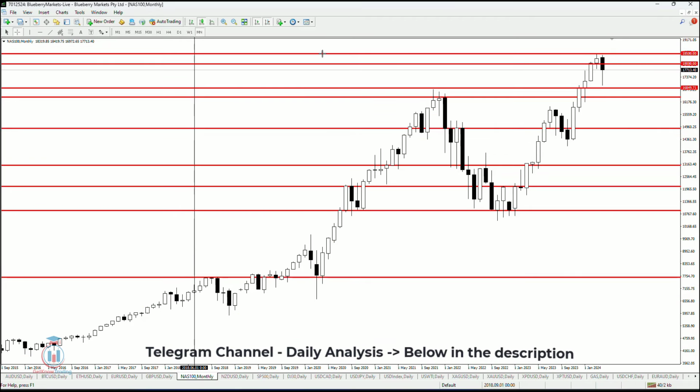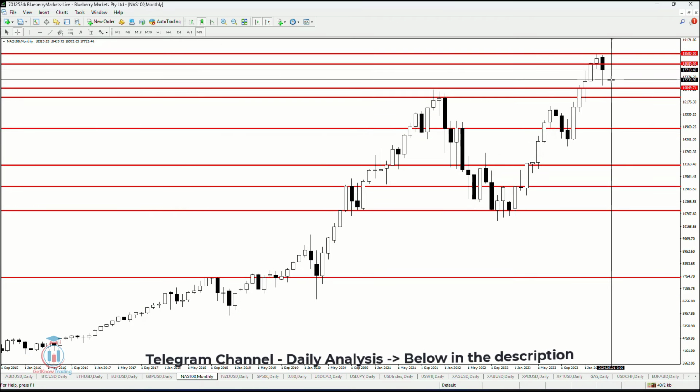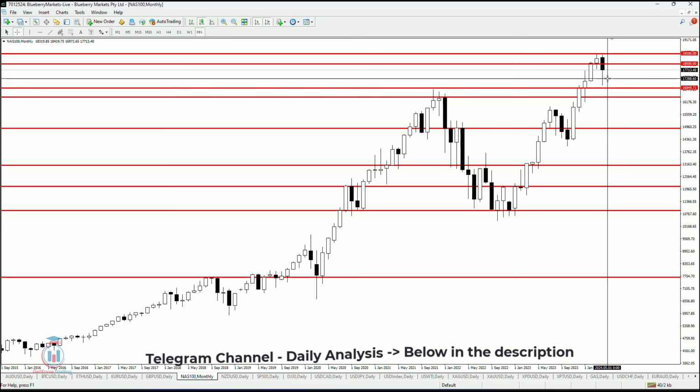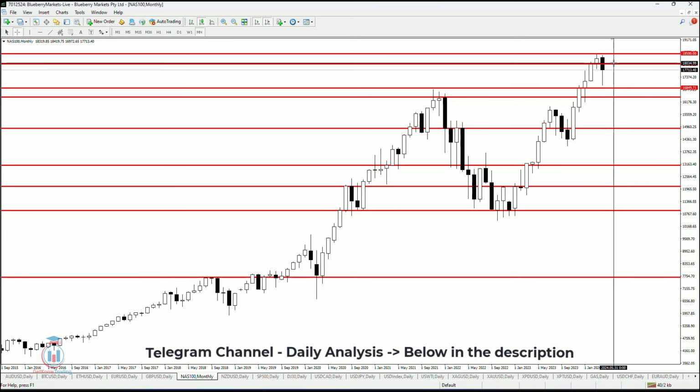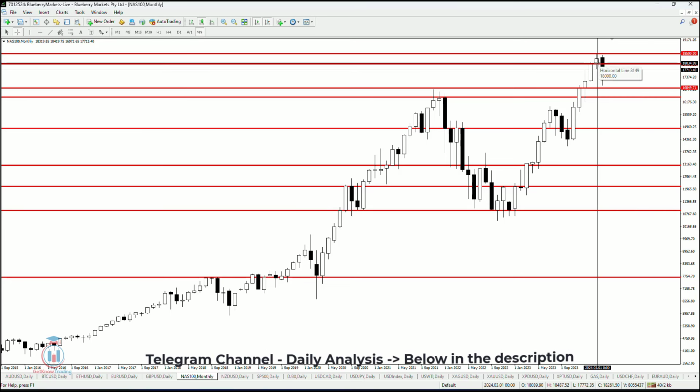frame. Now on the monthly time frame, this is still a bearish candle, and we have 2 more days next week to see how this candle will close. Will the month close as bearish, or will the price turn back up above 18,000?